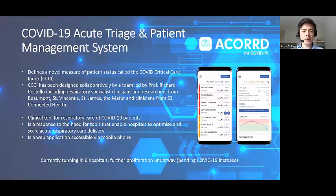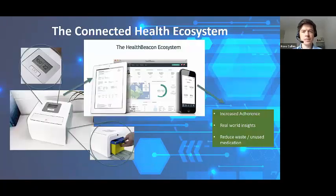It's been running in 6 hospitals, and obviously, with COVID-19 plateauing, we've left it on standby for the time being. But it has been a fantastic tool in the monitoring of COVID.